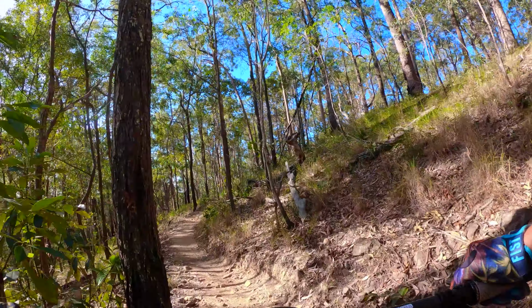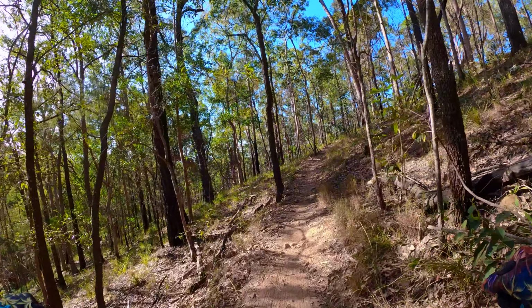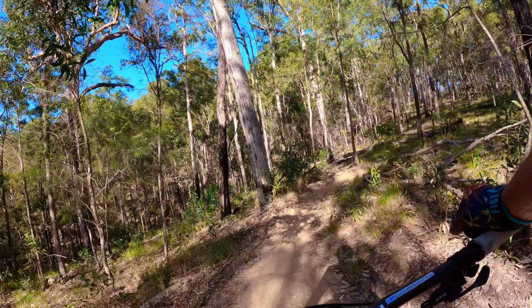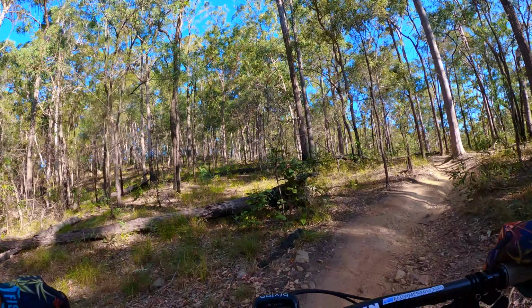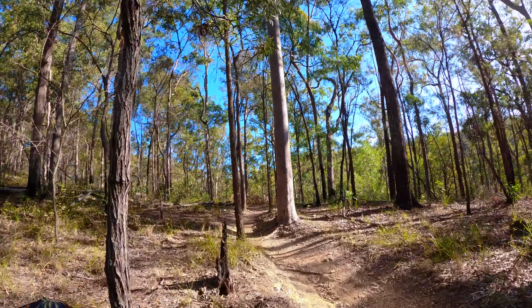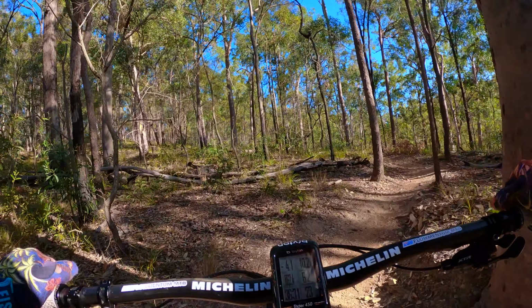All right, how good is that? That is the new flowy version of Rocky Horror, which used to be Mongrels. Now we're working our way up to the top, and we'll jump across the fire road into the legendary trail called Pete's, which has had the most extensive work done to it and is absolutely brilliant.